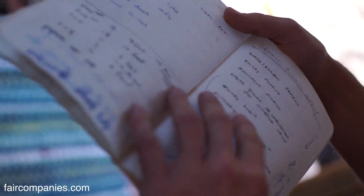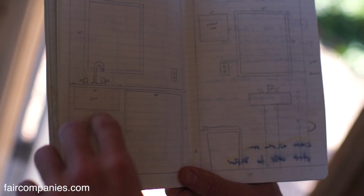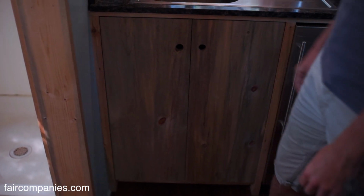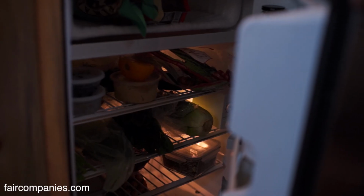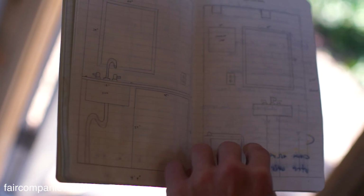And then, yeah, to make sure that everything would fit together, that's sort of our kitchen. To make sure the fridge would fit and there'd still be counter space left, so I tried to do that to proportion. Storage under here, and then our under counter refrigerator, which is basically the largest one I could fit that was under counter. So it's 6 cubic feet. And that's the bathroom, just to make sure that the window fit with the sink.